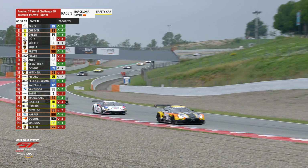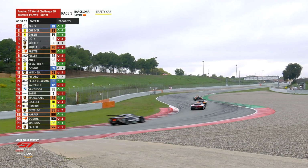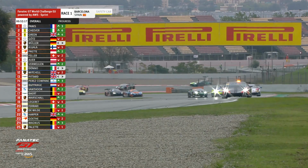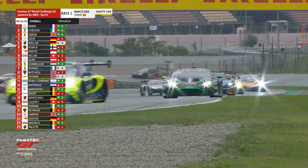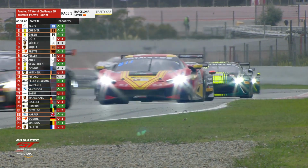They're probably more concerned with weather radars and working out how quickly the road might dry, when they might need to bring the car in. If you're on wets, can you get it to the pit window? Well, at the moment, with the slow speed and the lack of warmth in the tyre, you probably could. Yes, you could do. I think the calculation's being made right now by those teams that started on the wet tyre. But the probability, I think it's marginal.